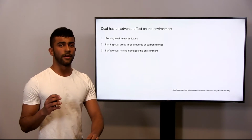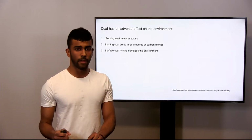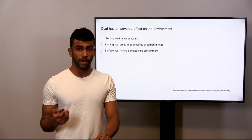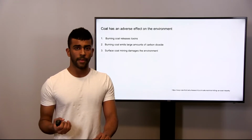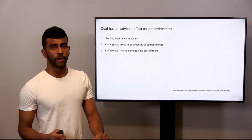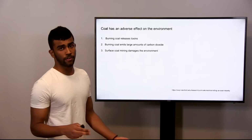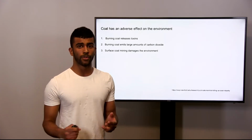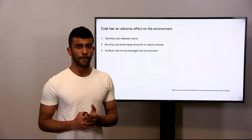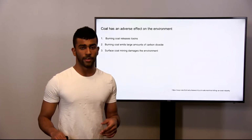Let me talk to you about the adverse effects that coal has on the environment. Burning coal releases toxins. Coal contains sulfur and other elements, including dangerous metals such as mercury, lead, and arsenic, that escape into the air after coal is burned. Burning coal also creates a lot of air pollution and health dangers. Burning coal emits large amounts of carbon dioxide. Coal is composed almost entirely of carbon, so burning coal unleashes large amounts of carbon dioxide into the atmosphere. These emissions have been shown to increase the greenhouse effect in the atmosphere and lead to global warming.